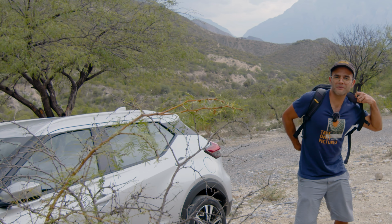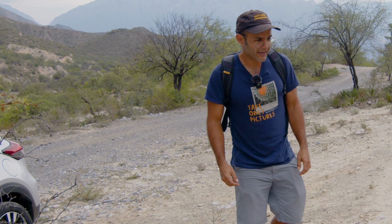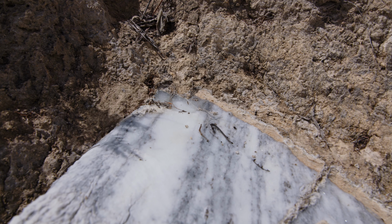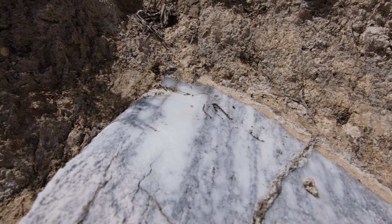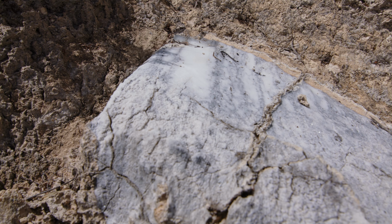Finally here. We got a little bit lost, but we made it just before the rain. There's still a little bit of sun, and I'm seeing raw gypsum, which is the best sight to see here in Nuevo León, because when you see raw gypsum, it means Aztekium are nearby. So let's go.